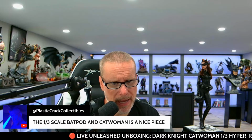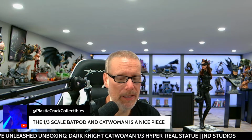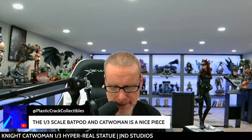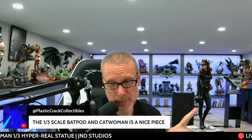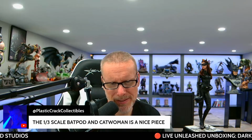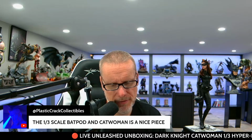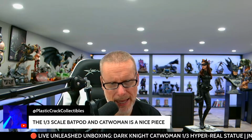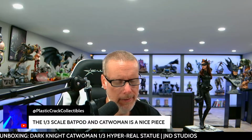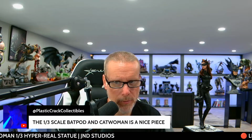The 1/3 scale Batpod and Catwoman is a nice piece. I actually think that is one of the best Anne Hathaway likenesses, probably better than this one even. But I like this pose. I like the simplicity of it. The Bat bike, I really wanted it, but I feel like there was only one good angle to display it, almost at an angle facing forward. And I knew in my old setup, whenever I had it pre-ordered, I wouldn't have had a spot for it.